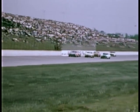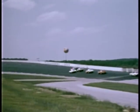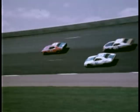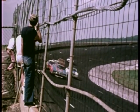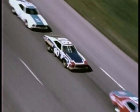Now, Baker and Brooks split around Darrell to move up and battle for second. Fourth turn, it's Brooks high, Baker low. When they come onto the tri-oval, Dick Brooks in the Ford number 90 holds down the second place spot.